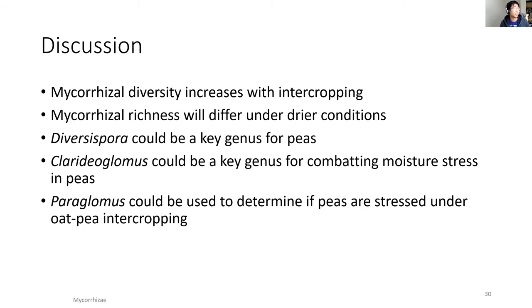Now, mycorrhizal richness will differ under drier conditions. This is something that we noticed, because in drier conditions, your plants need to try harder to get nutrients. A lot of the nutrients, I believe some of them such as phosphorus and sulfur, are immobile nutrients. In those cases, you have to try extra hard, and your roots have to grow to actually access them. So the mycorrhizal richness will differ, simply because different plants will use different methods in acquiring nutrients. In some cases, you will have them using more mycorrhizae to grab nutrients. Sometimes, because you have enough nutrients, you will just grow your roots out, and then you will have less mycorrhizal abundance.